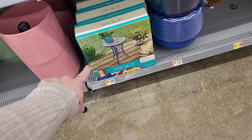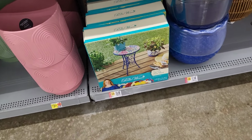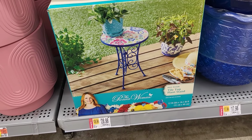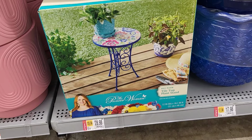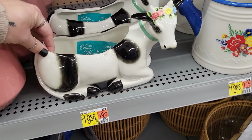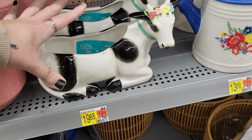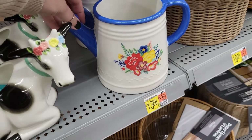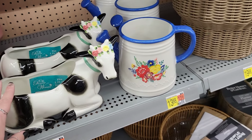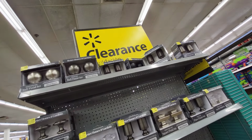This was not here the last time. Tall top plant stand, but I almost feel like they had something very similar out last year. It was $34.97. It's $28.98 right now. Check these out. Pioneer Woman, look at the go. $19.88. That's so flippin' adorable. I like the water can too. $13.88. These are precious.